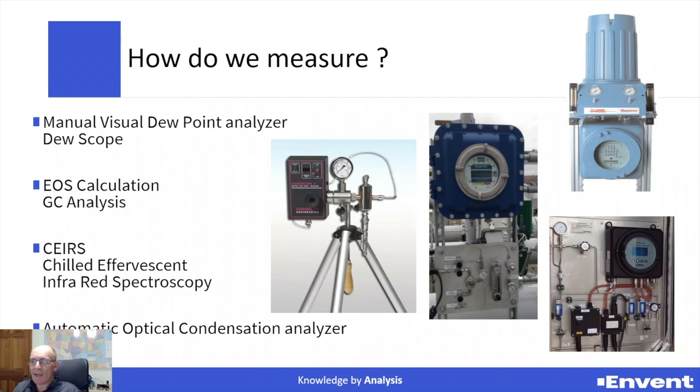It's often a nice way to perform a measurement because the GC is there for other purposes. The GC is there for the analysis of the gas, it's there for the Wobbe index and the heat value, and so being able to tack on a hydrocarbon dew point measurement within the same unit, because of a firmware calculation, is often seen to be a nice way to go. But as we'll discuss later, it has some disadvantages.